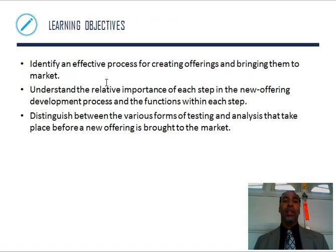So, learning objectives. Identify an effective process for creating offerings and bringing them to market. So we want to create the offerings and then we want to bring them to market. It doesn't matter if you create the offerings and you don't bring them to market because you're not going to make any money because nobody's going to purchase them. Understand the relative importance of each step in the new offering development process and the functions within each step. So we're going to talk about the step-by-step process, quite interesting.